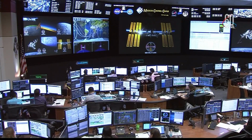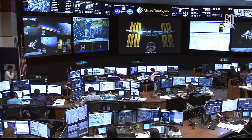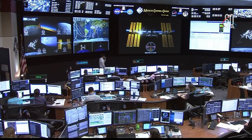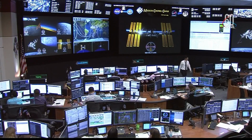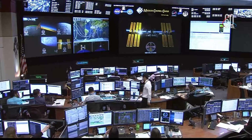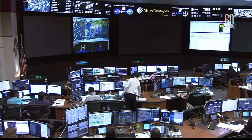During today's broadcast, we are scheduled to hand over communications, video communications and audio from the various TDRS satellites. Those are tracking data and relay satellites that provide communication to and from the International Space Station. Right now, we're in what's called a handover period, handing over from one satellite to another.